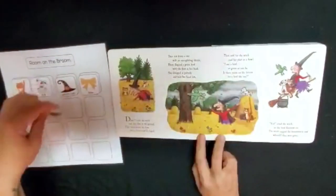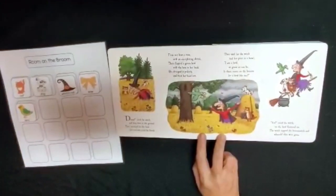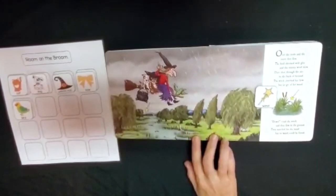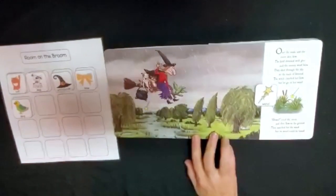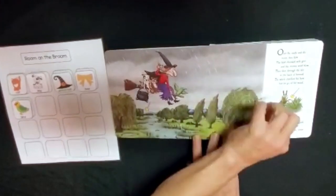Yes, cried the witch, so the bird fluttered on. The witch tapped the broomstick, and whoosh, they were gone. Over the reeds and the rivers they flew. The birds shrieked with glee, and the stormy wind blew. They shot through the sky to the back of beyond. The witch clutched her bow, but let go of her wand.